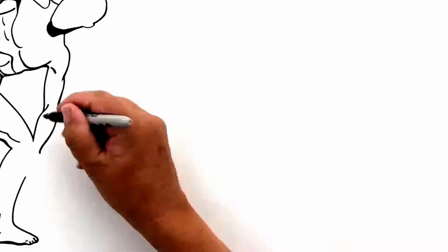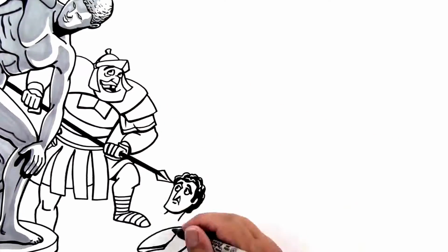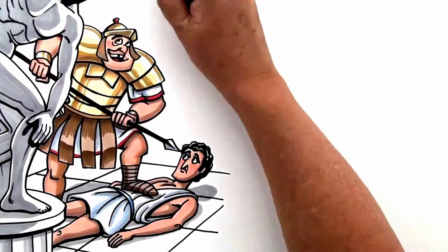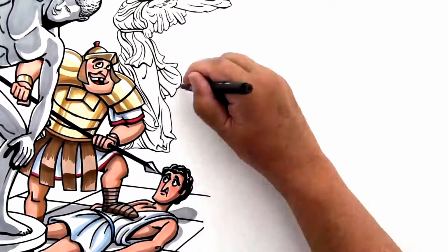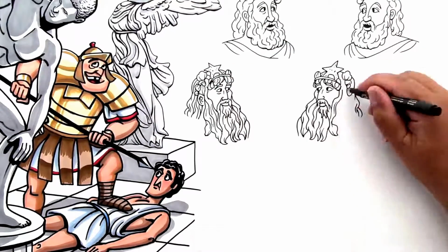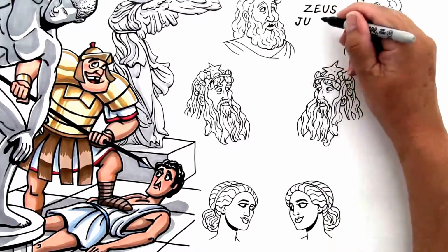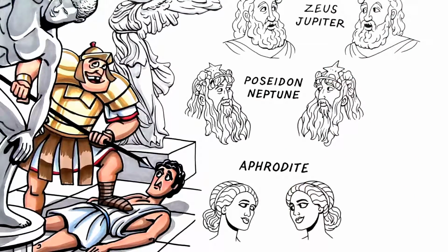The idea of empire appealed to the Romans too, and in 214 BC, they took control of Greece. The Romans loved Greek culture. They copied Greek statues, paintings, and architecture. They even adopted the Greek gods, though they renamed them all. Zeus, meet Jupiter. Poseidon, meet Neptune. Aphrodite, meet Venus.